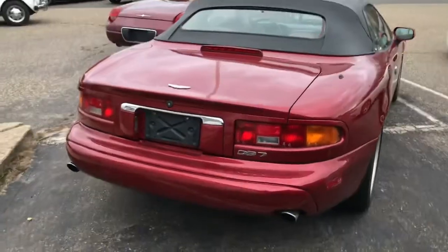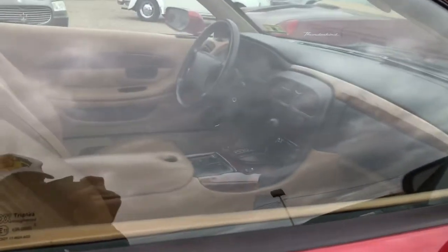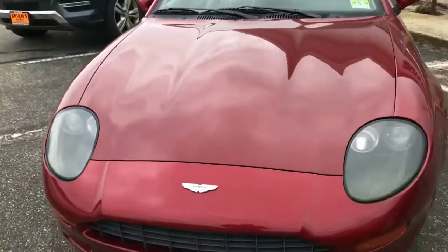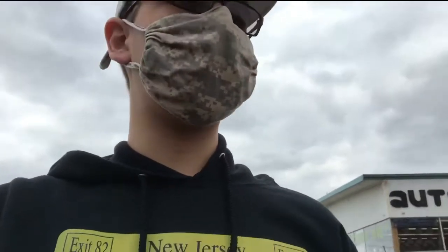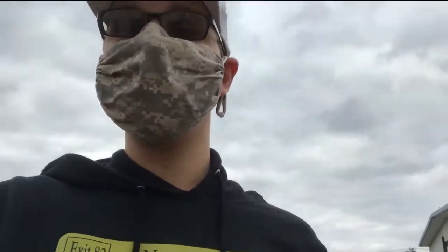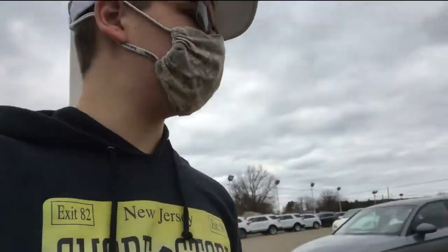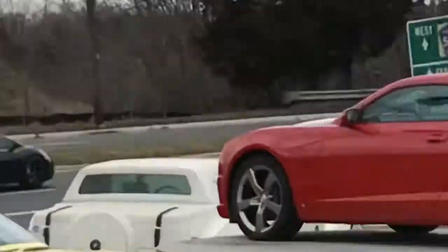Here we got a DB7. No way. That's sick. Look at that. Yeah, so this dealership is both a luxury and, you know, everyday kind of car dealer. Got a C6 right here. Another Ghibli. Oh my gosh. Yo, Gallardo. Okay, that was unexpected. Just saw a Gallardo, that's sick.